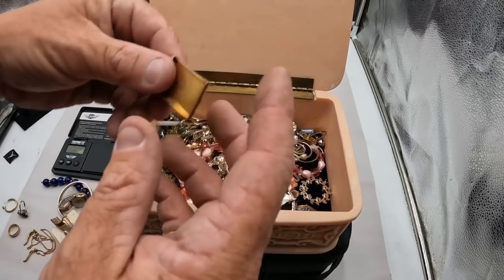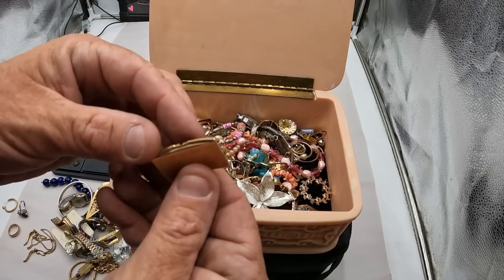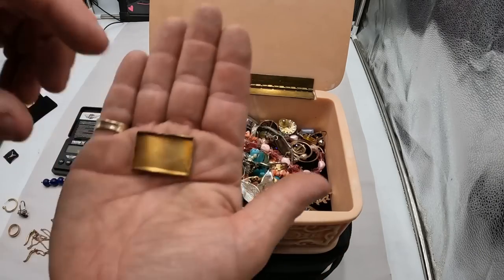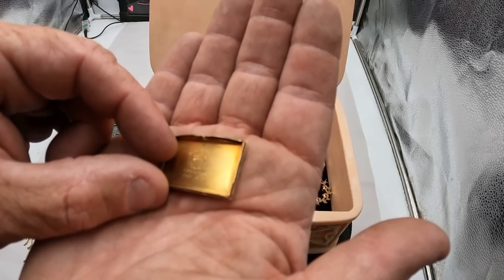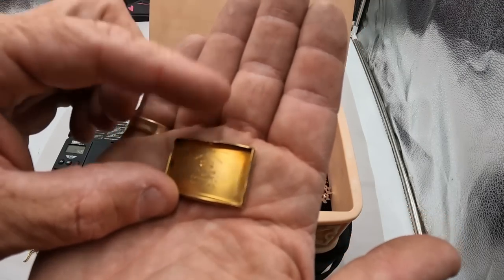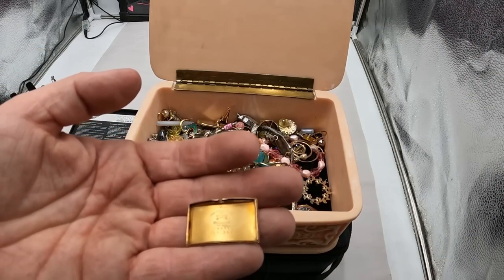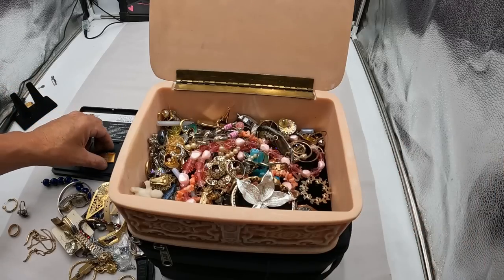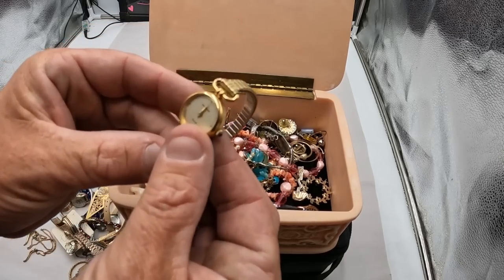Oh, what the? Where's the rest of this at? Look what that says. Case and timed in USA by Gruen Watch Company, Wadsworth, 14 karat gold. So now let's see what that weighs. That's another 3 grams times 20 times 31.